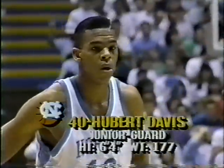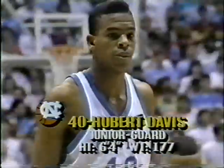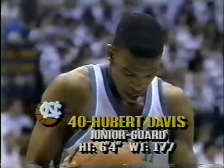Hubert Davis, nephew of one-time Tar Heel great Walter Davis, who had a big moment in this series. Billy? He really did. It was one of the most dramatic games I've ever seen. Carolina down by 8 with 17 seconds to go. Walter Davis hit a shot from about 50 feet to put it in overtime. And Carolina came out victorious.